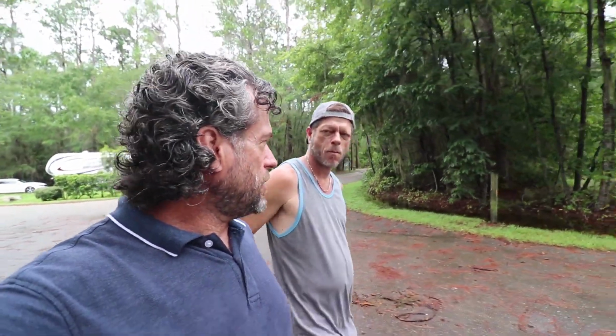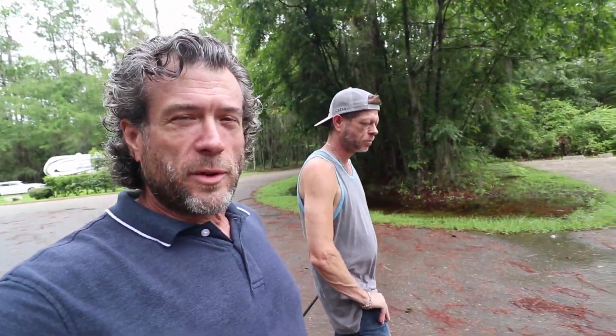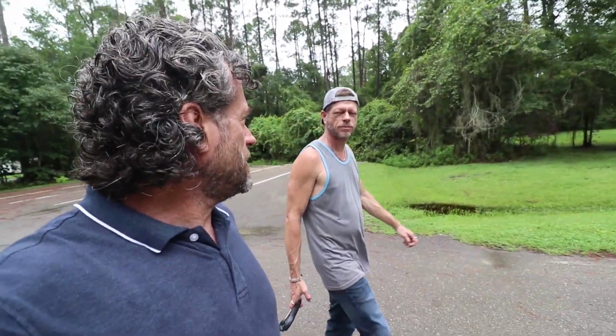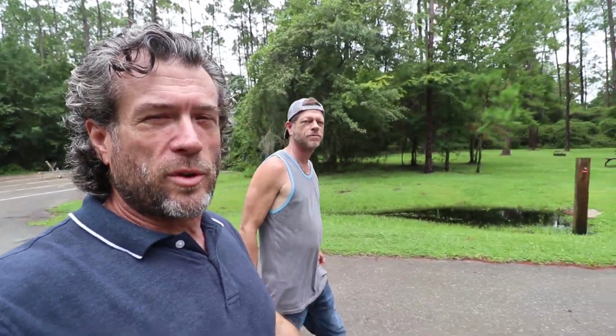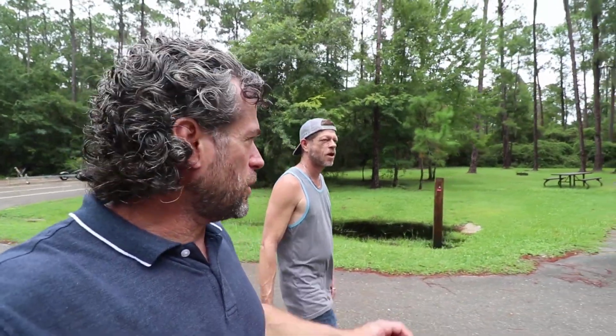When you find parks like this that you can come back to, you get that sense of you're not as floaty because there's always a place to go. The first time we were here was right before Hurricane Michael hit. We were here for a couple of days and they evacuated us. We've only been evacuated out of our place a couple of times. One was because of fire and the other one was here because of the hurricane.